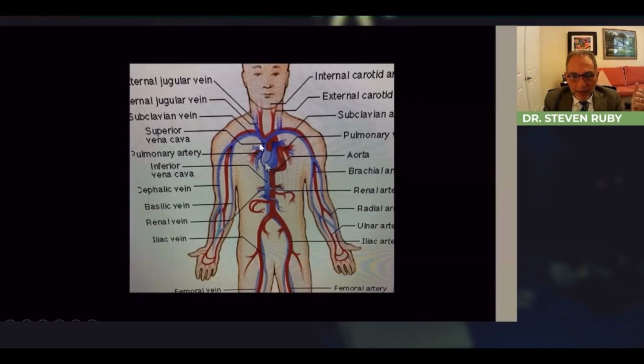And as I said, they are generally paired. They go together and often have the same name, but not always. The red ones obviously come from the left side of the heart. They go out to the body, in this case the arm, and then return back through here, back to the right side of the heart.